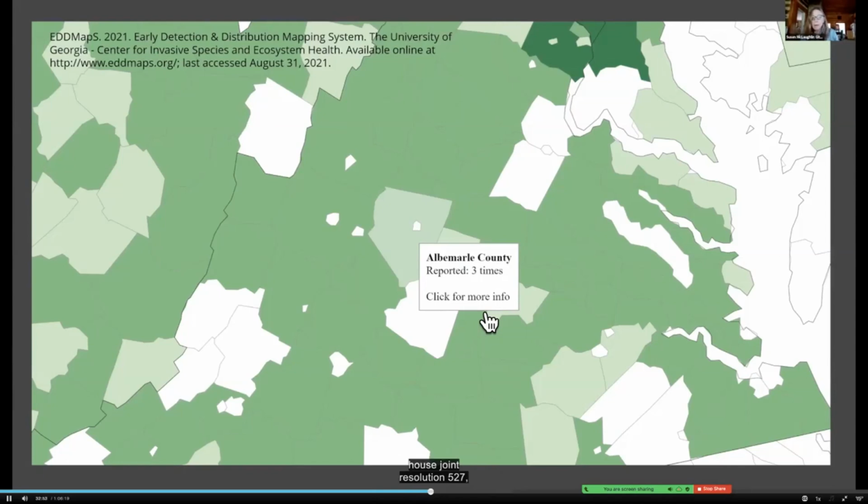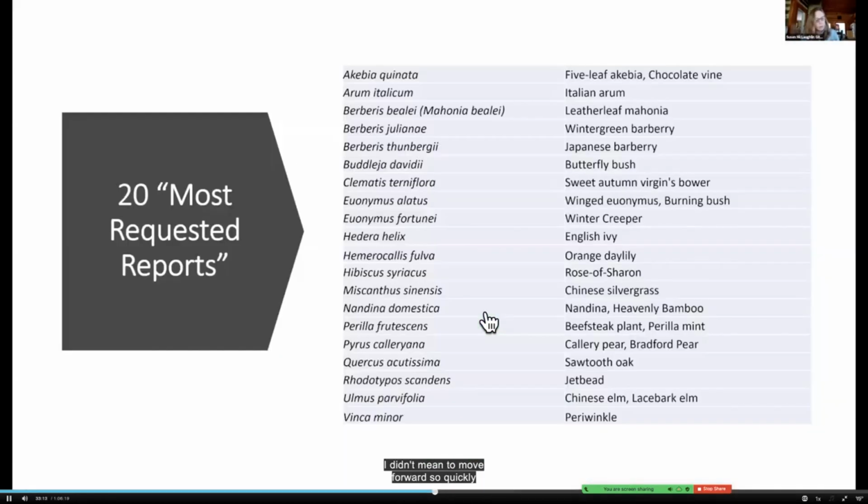You may have heard about House Joint Resolution 527, which was approved this spring, which calls for a study to explore options for phasing out the sale and the use of invasive plants in Virginia. And a work group has now been convened to discuss those options. Initiatives such as that one, whether they lead to voluntary or to regulatory measures or both, will highly depend on the availability of abundant, credible data to justify any actions to reduce the sale of any given plant. And that's why our efforts are so important.